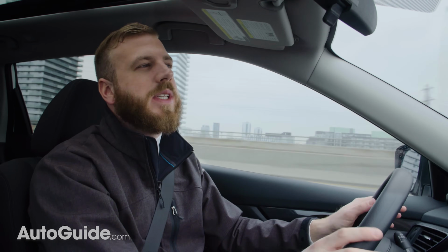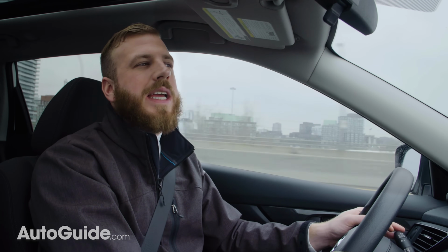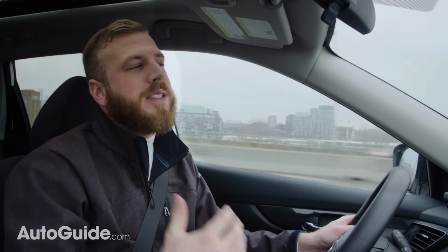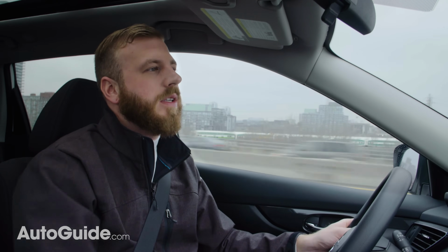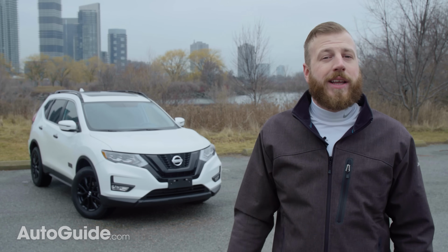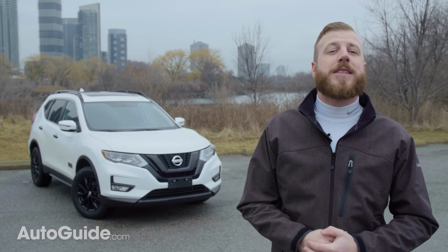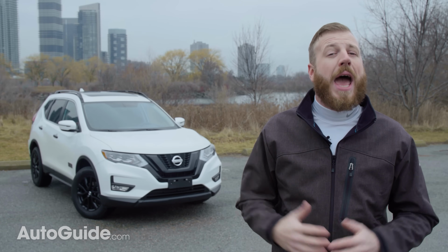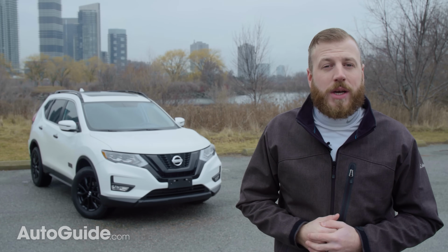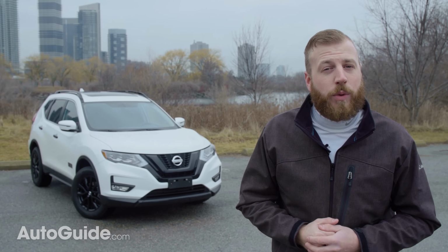The whole package comes together pretty well. I mean, it's solid but not spectacular. It's not going to impress anyone, but it's not going to let you down either. With updated looks and little else, the 2017 Rogue is unlikely to unseat the segment-leading CR-V anytime soon. However, it is a sound choice if you're in the market for a mid-size crossover that'll get you where you need to go with little fuss.